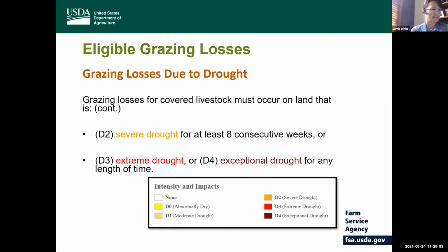So if we're looking at D2, which would be severe drought, to be eligible for a payment, there needs to be at least 8 consecutive weeks where that physical location county is identified as having severe drought. So in South Dakota, if our grazing period starts on May 1st, we're not going to have any eligibility for LFP at the D2 severe drought level until July 1st.